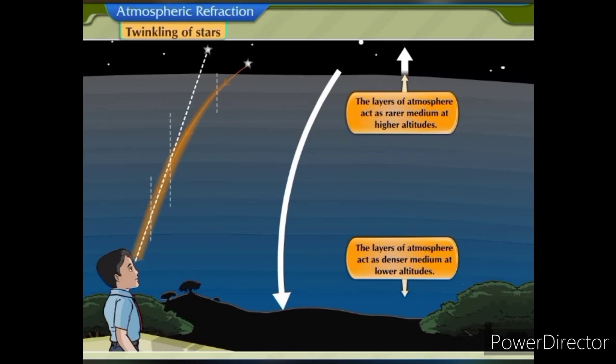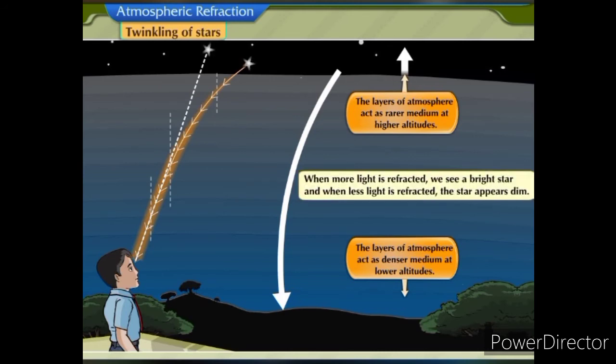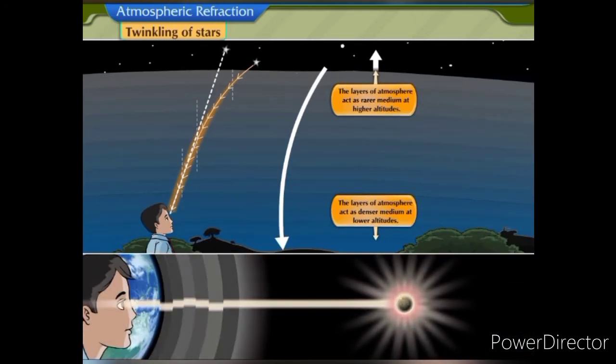Since the atmosphere is not stationary and undergoes constant change, the apparent position of the star is also not fixed and keeps on changing. When more light is refracted, we see a bright star, and when less light is refracted, the star appears dim. Hence, the stars appear brighter sometimes and fainter at other times, giving a twinkling effect.